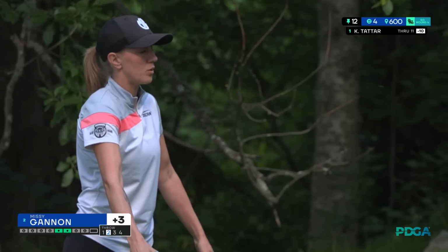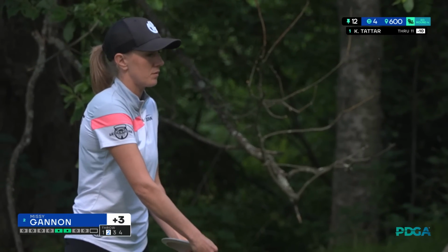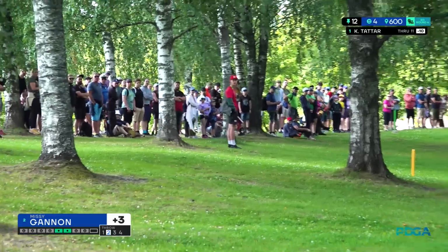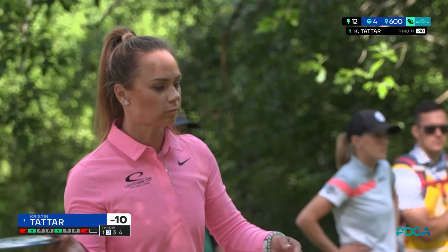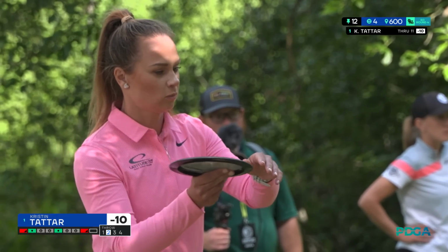Still in the fairway. Missy with her 2nd shot. Trying to get some distance. Hits the tree, but don't think it matters. Yeah, she wasn't getting there anyway. As long as she can get it close on the next one, she'll be able to get that par.